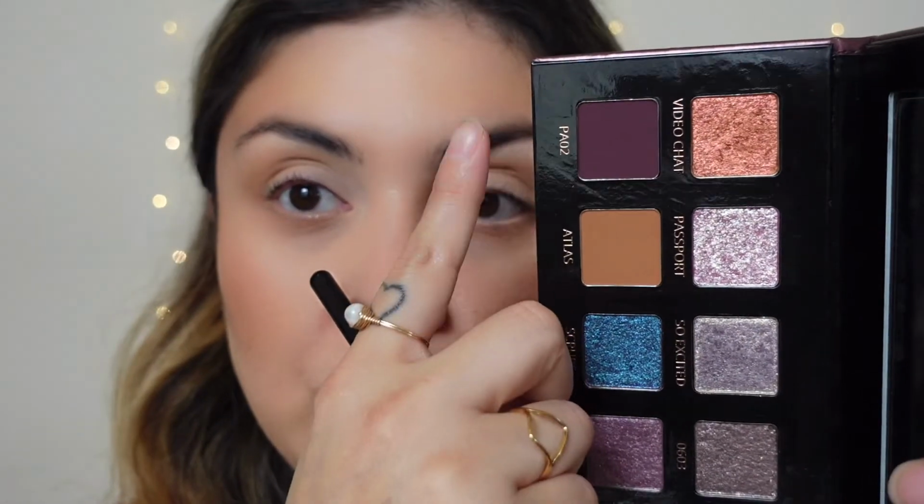Okay, this is what we are looking like. So if you want more depth, you definitely can add it. So far, I am very impressed with the matte formula in this palette. And if this is what the matte formula is for the brand, I think it's a very good one for sure. Okay, now I'm going to dip into PA02.